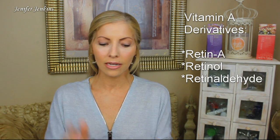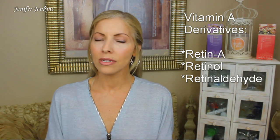Okay, so since these three areas tend to have less collagen, which results in a thinner dermis, we need to look for products that have ingredients that encourage collagen production. The gold standard as far as products that encourage collagen production are your vitamin A derivatives, and those are your Retin-As, your retinols, and your retinaldehydes. Vitamin A derivatives really help to encourage collagen production at a cellular level.